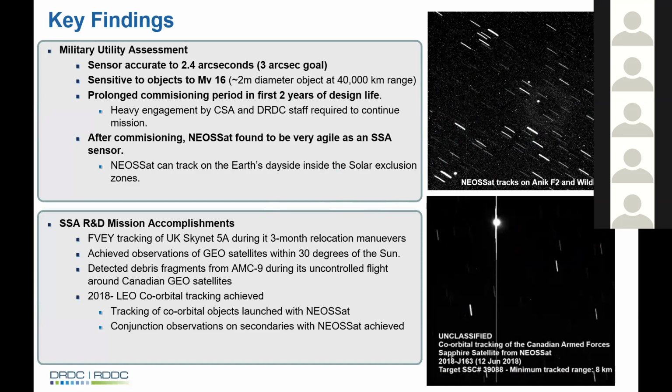We're good to about 2.4 arc seconds of accuracy. We've actually improved that since I drafted the slide. We see objects down to magnitude 16, but we've actually improved that quite a bit in the last year after working with Jason Rowe, and we're actually able to push down quite a bit further now, which is very impressive.